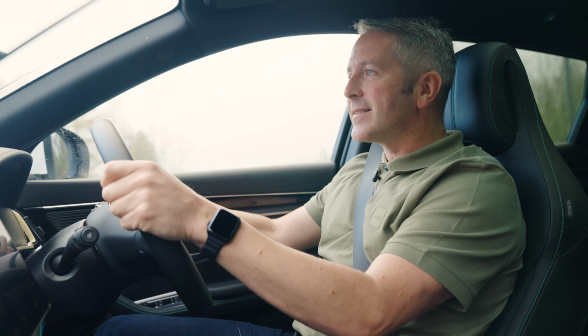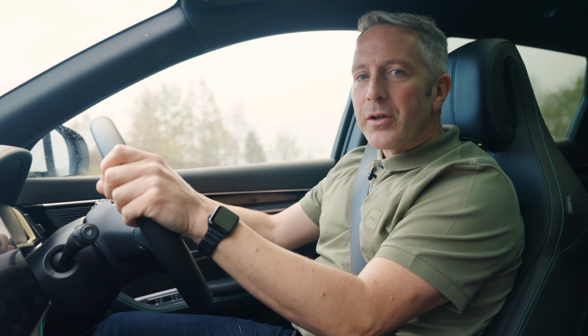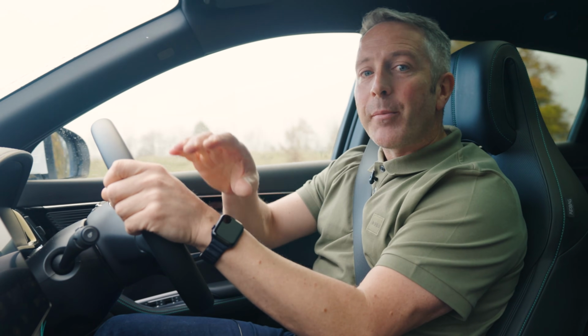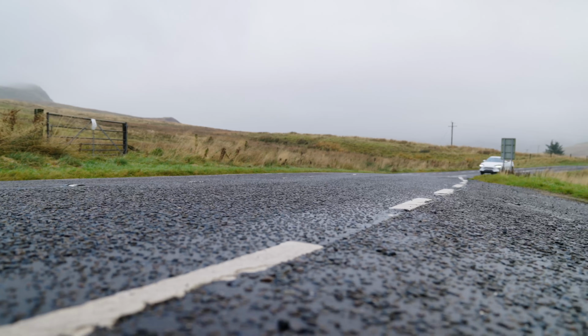It lets in more light. One thing though, when I do look out the back window, it's a very narrow aperture. So when you're reversing, you'll need to rely on your camera and your mirrors to make sure you get in the perfect spot. But the cameras are so good in this car.